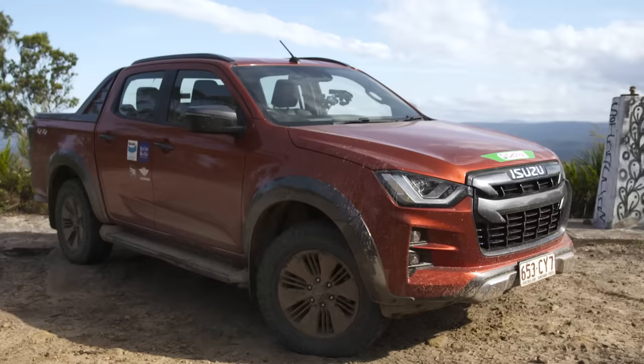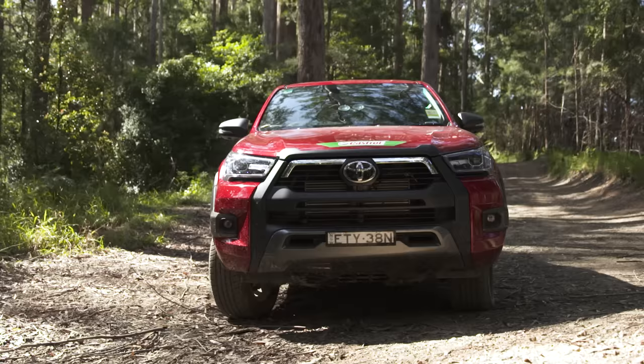Now, when it comes down to the Isuzu D-MAX, the Isuzu used to always win the stakes when it came to value for money against the Hilux, but in this day and age, not so much. That's why I'd probably put the Hilux in front of the Isuzu.